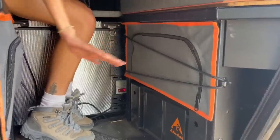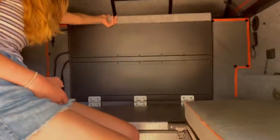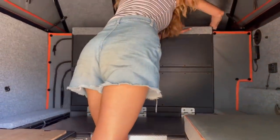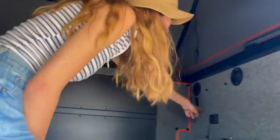Here we have more storage this side, two ammo boxes underneath here, and over here is the fridge. This locks up there and you have your fridge access. This is the control for the diesel heater, and the warm air comes through here, which we would definitely not be needing today because it is quite warm. And that is that basic.